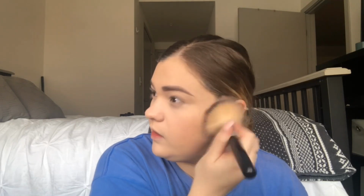Then I take on a big fluffy brush. This is the Morphe brush. I don't know exactly which one because I use it so much that the numbers wore off, but it's a Morphe powder brush. I just take it and rub it all over my cheeks because I want to look glowy from all the highlight points in my face. But I do not want my bronzer to be patchy, and I feel like whenever my face is sticky, that happens.